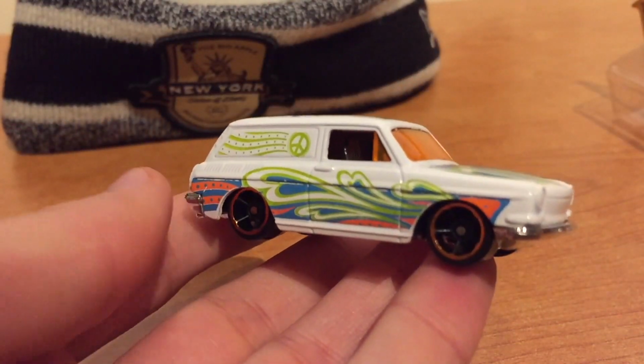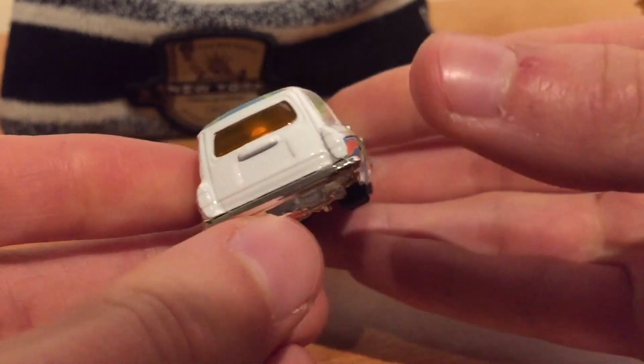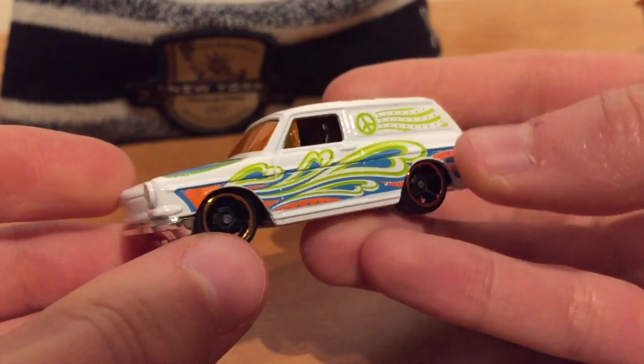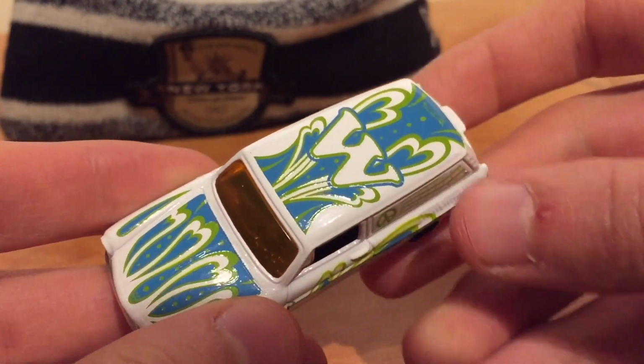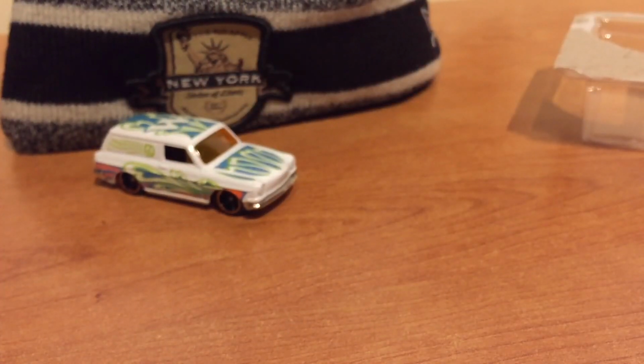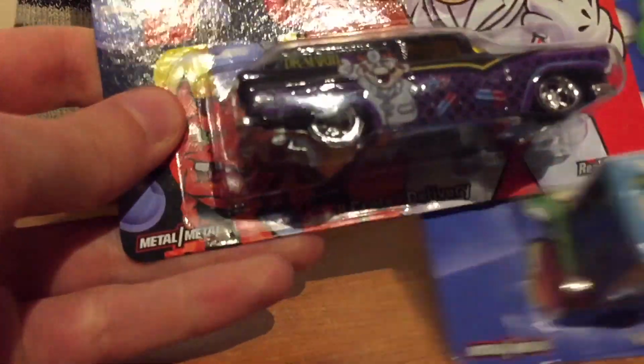This is it. I really, really like it. And the details on this one are out of mind. I really like this part right here. First one, perfect. Then we got the other two that I was talking about.